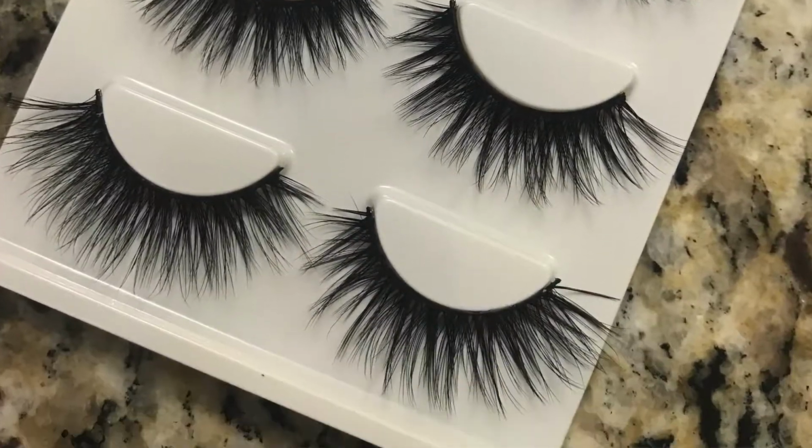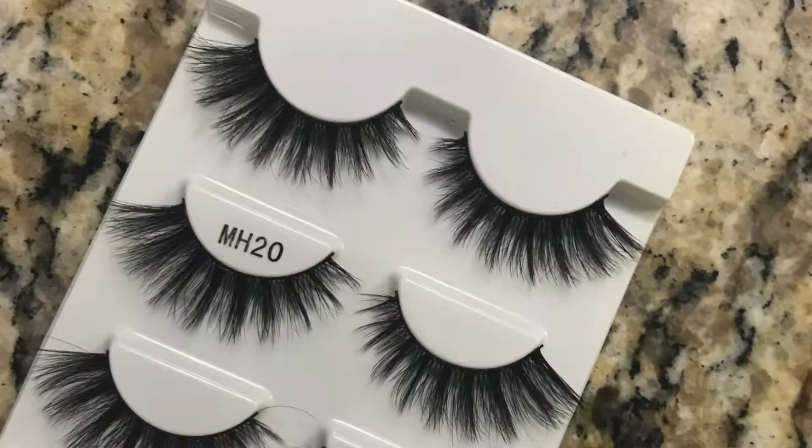That is pretty much how I do my eyebrows. I'm just pulling things out of the bag. I normally start off with my eyebrows first. And then these I got from AliExpress. I got 2 pair of lashes. I will insert how they look. But I got these 2 from AliExpress, and they were maybe $1.